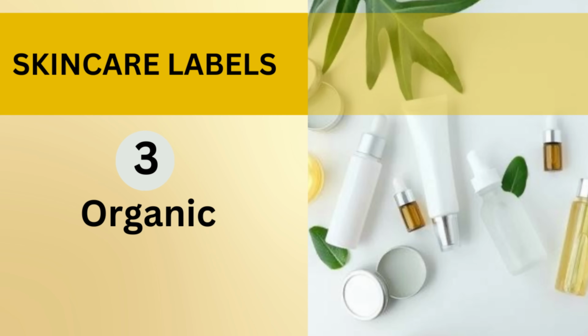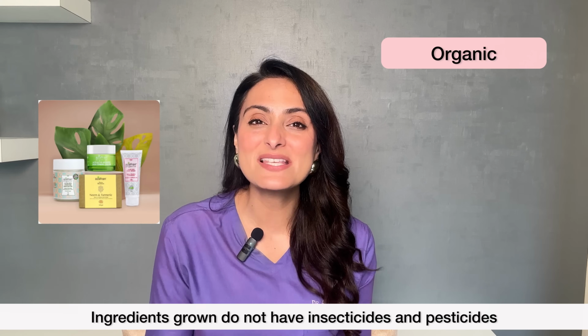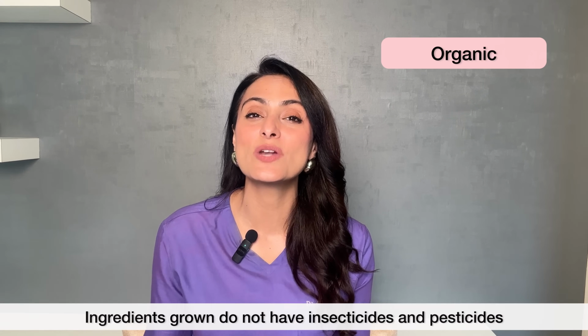Third is organic. So organic is used for anything and everything today. Organic usually means that the ingredients that are grown do not have any insecticides or pesticides in them and have been grown naturally. But for a product to be labeled organic, there are no real guidelines. It can just have one organic ingredient and everything else can be grown the way things usually are, and then it can also carry the label organic. So now this word has no value.